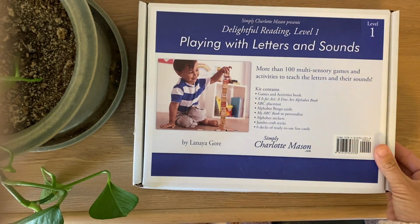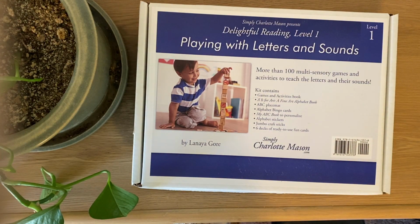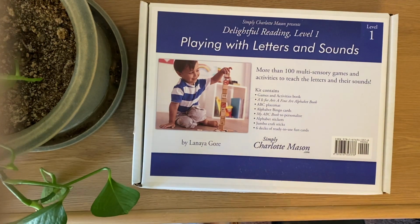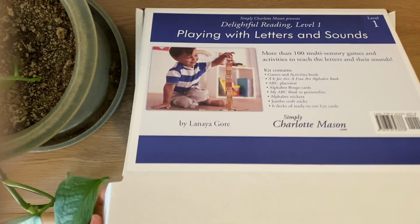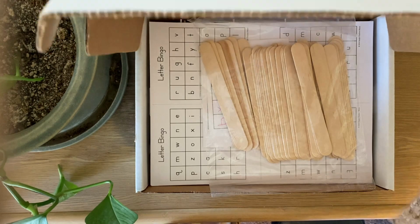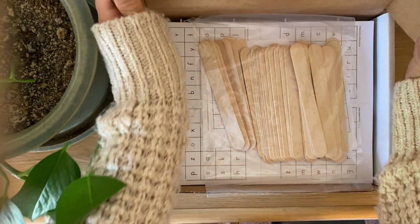So here is the Delightful Reading Level 1. And I'll show you what comes inside of this box. When it arrives, it comes with a teacher's guide. So I will show you the guide. I'll do a little flip through of the guide.